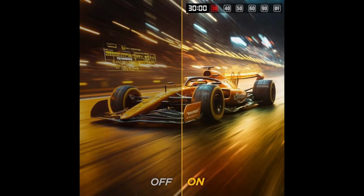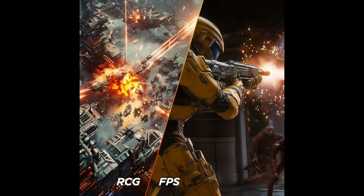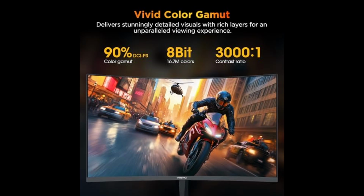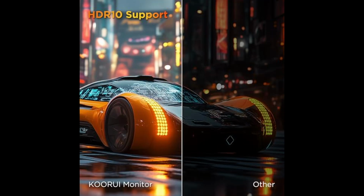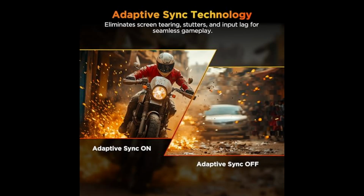Ultimately, the KOORUI 25-inch curved gaming monitor is a phenomenal achievement. It delivers the ultra-premium speed of a 240Hz refresh rate, the immersive depth of a 1500R curve, and vivid, HDR-enhanced color performance into a highly accessible package. If you want to elevate your gaming performance and experience your favorite titles exactly the way developers intended, this monitor is a fantastic investment that will completely transform your desktop experience.